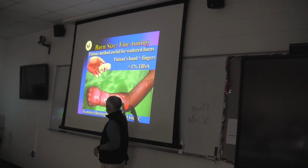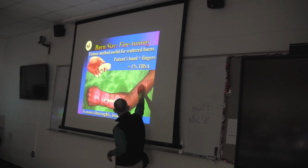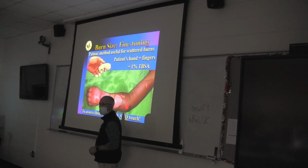did y'all agree if I call this 9 from rule of 9s, I'm overestimating? Right? Because this is burned up here, so it's not the whole arm. So 9 would be too much. Lund-Browder is 2. How much is a forearm? 3, I think. 3 for a forearm? Yes. Yeah. How much is a hand?